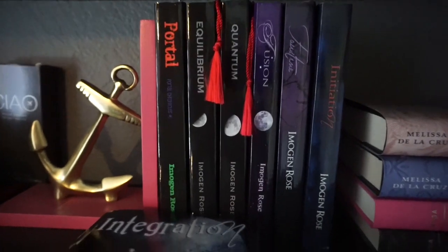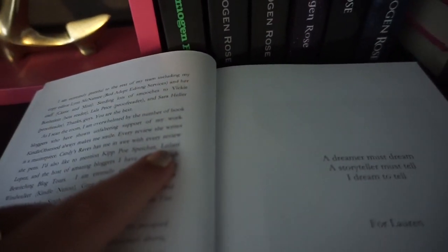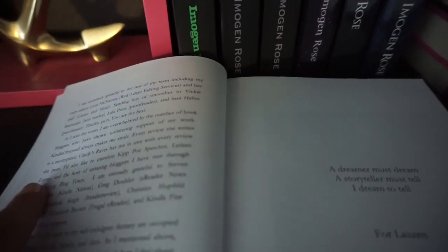So she actually put me in her acknowledgements for this book right here, Integration. I will quickly show you. This was an ARC that she sent out to me when I was a reviewer back in high school with a pretty big platform. So if you check it out right there, that's me. It says Leilani Lopez over there.